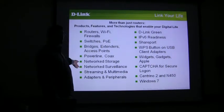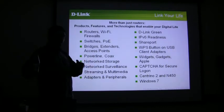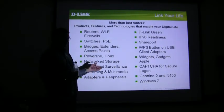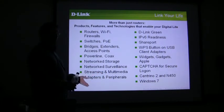We have storage that you can attach to your network. That makes it very easy for everybody in your network to access it, and it makes it easy for you to access it from outside your network. So this is a really interesting thing about being connected to the internet and having a network in your house.